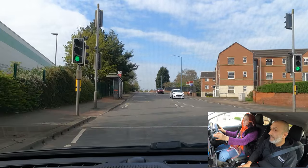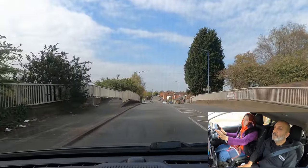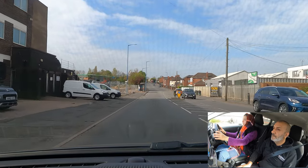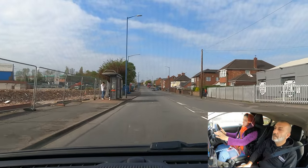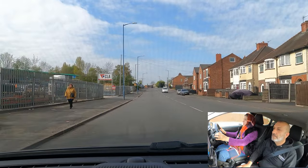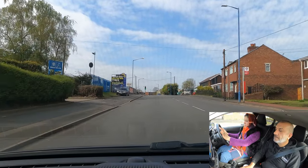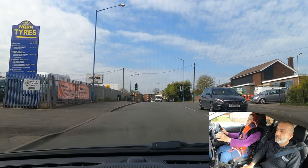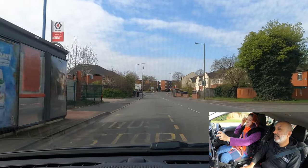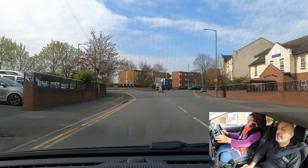So what's the speed limit on this road? Here's 30. Sign, yeah. So go left on the roundabout and take the second exit. Not yet, no signal yet. One check first, yeah?